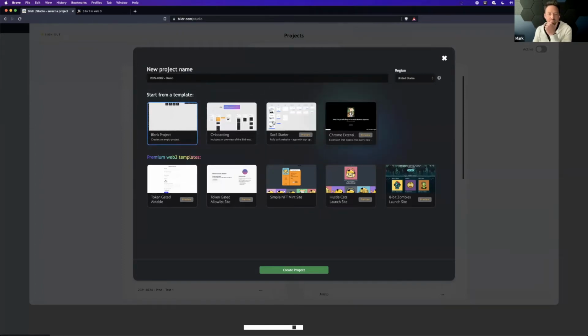You can start from regular templates. These are the Web3 templates down here that we've got so far, and we have a bunch more that are being made. But these are things like token gating, Airtable sites, doing allow lists, different mint sites. This is a really simple mint site. This is the one we'll use today.